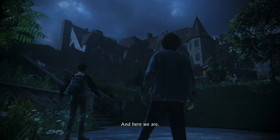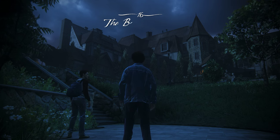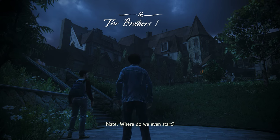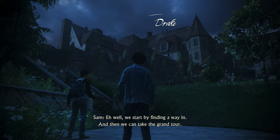And here we are. Whoa. This place is humongous. Where do we even start? We start by finding a way in. And then we can take the grand tour.